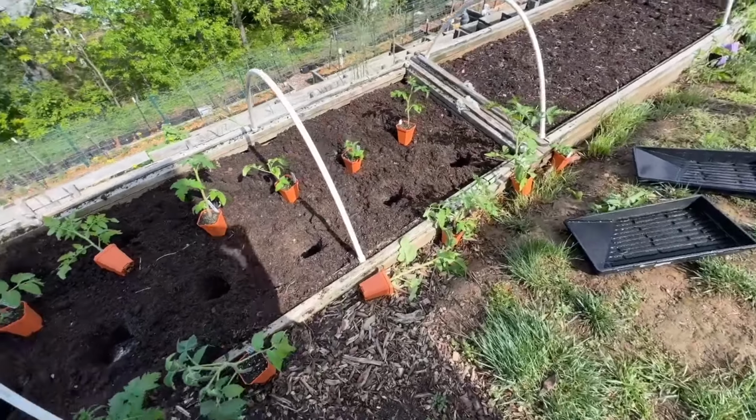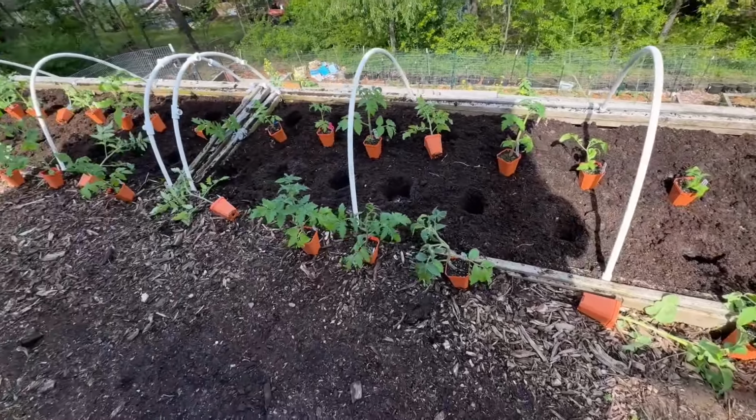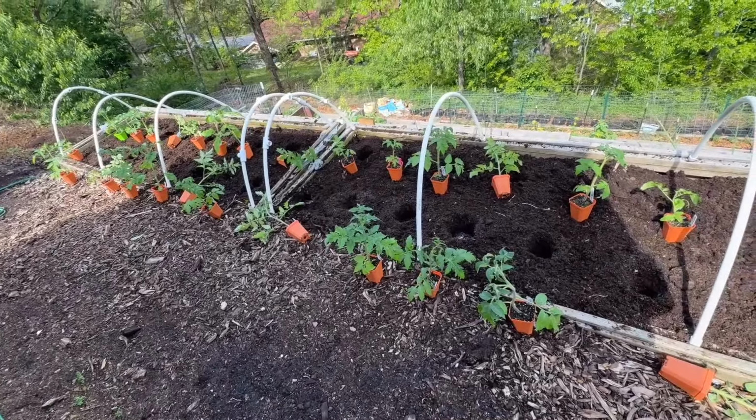All right, I am ready to plant these dwarves. I've decided I'm going to do these 2 beds with dwarf tomatoes, and then I planted some squash right here because I wanted to do squash here, since it's easy to water and kind of watch and maintain bug issues, as opposed to the other beds.